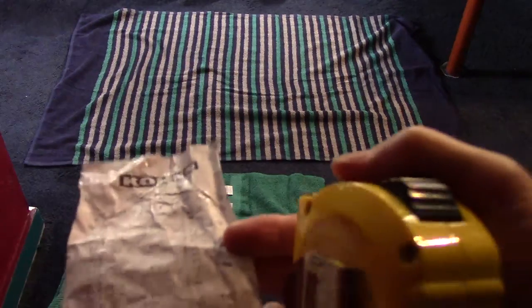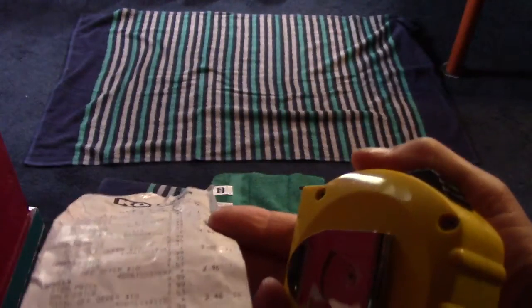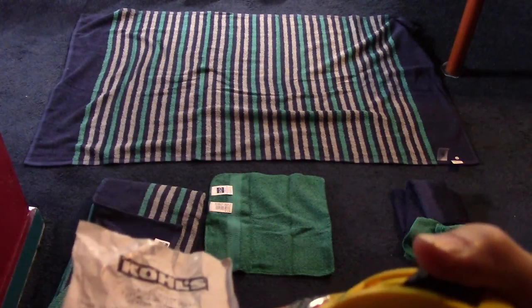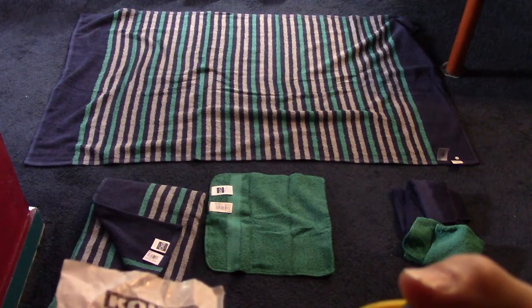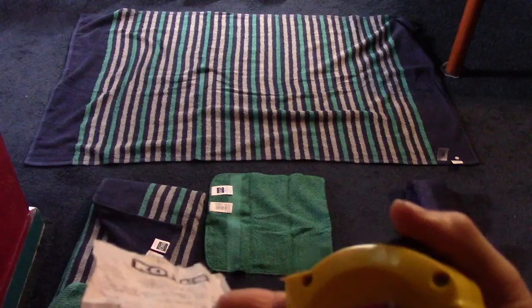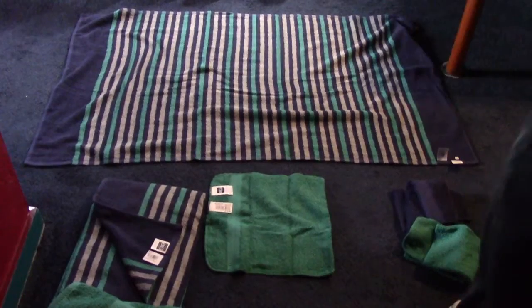I like how on the receipt, Kohl's breaks down where your discount comes in for each item, like that $10 off 25. So I ended up getting 4 towels and 4 washcloths, and it ended up being a total of $17.03. Saved 48 bucks. Pretty amazing, huh?